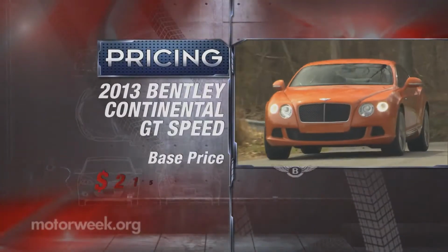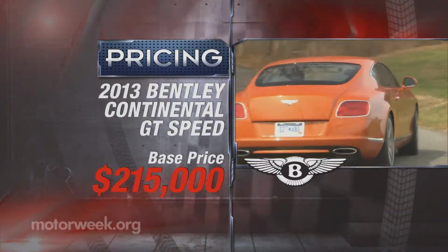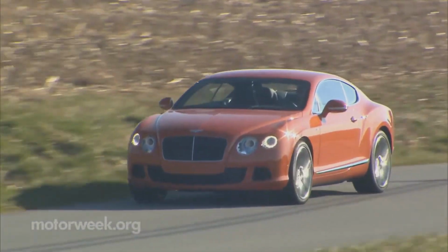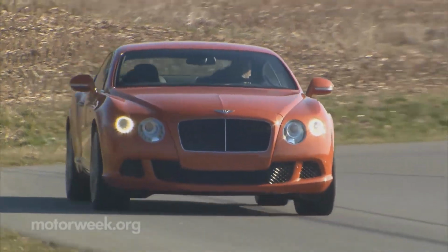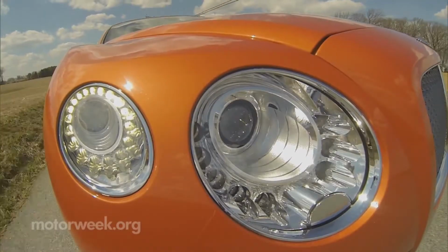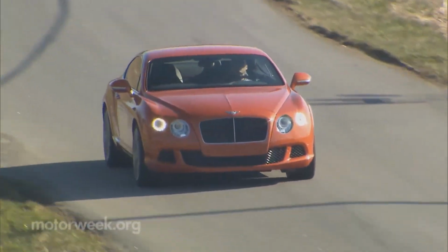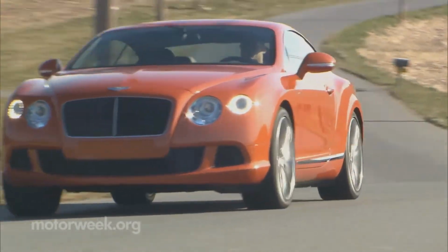If there's any bad news to report, it's that the Speed will cost you a trust fund busting $215,000. At that price, there are quite a few options out there, most of which are actually more entertaining to drive. But none can touch the Bentley's mix of exquisite style, personalized luxury, and sheer performance. It's not an exotic sports car, just an incredibly well-done high-end luxury coupe.